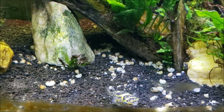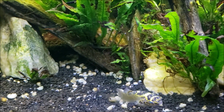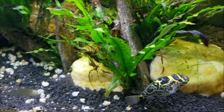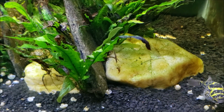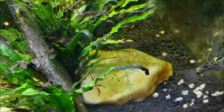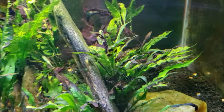And my plants definitely appreciate it. It's all just Java fern in here, and that can tolerate brackish water, but it struggles in brackish water. So Butterbean also seems to be doing better now that I've brought the salinity down. He had these white lesions all over him, and he still does a little bit. You can still see little spots here and there, but it's nothing near like it used to be.